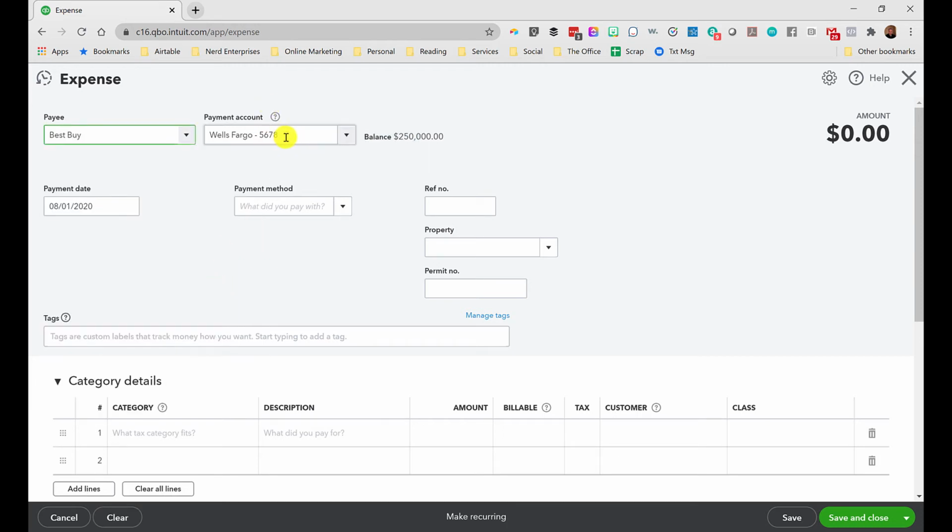Okay, but we're not paying it out of our Wells Fargo account. We're going to put it on our Capital One rewards card so we can get the rewards. Remember, this is not us invoicing him. This is us paying for the appliance that he wants us to get.